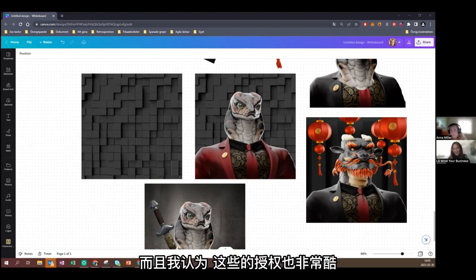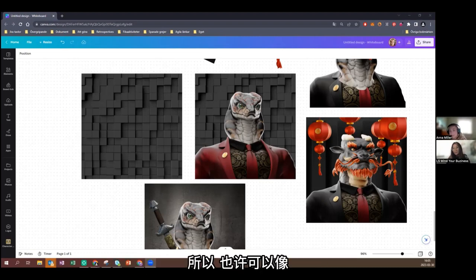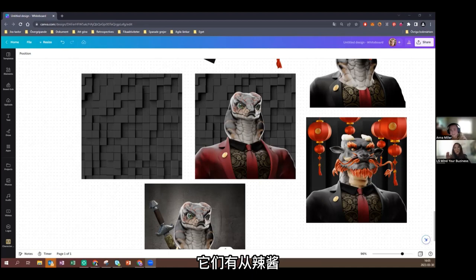And I also think that the licensing for these is actually very cool, where, as long as you hold it as an NFT, you can use it to commercialize your merchandise or your business. Wow. So maybe, I don't know, Dragon Burgers. Yeah, exactly. I see some really big brands in the NFT space having everything from hot sauce, ketchup, to some even doing tequila with their brand. There are no limitations really. Definitely, and it's really popular. Yeah. So that's really fun.